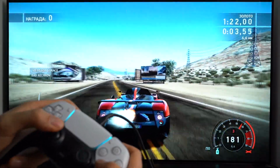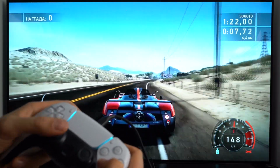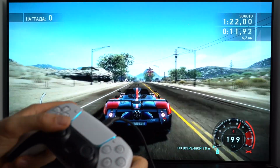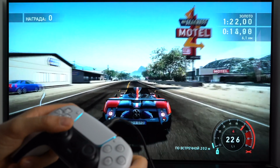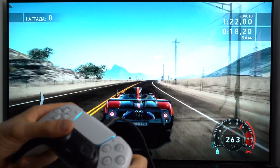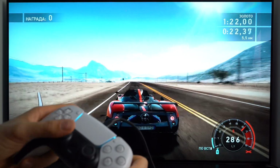There are no delays. I do not feel like I am in the race. However, you understand that this is a quite demanding game in terms of control and all of these lags that we are experiencing during gameplay. Everything is progressing rapidly, smoothly, but the graphics are of average quality.